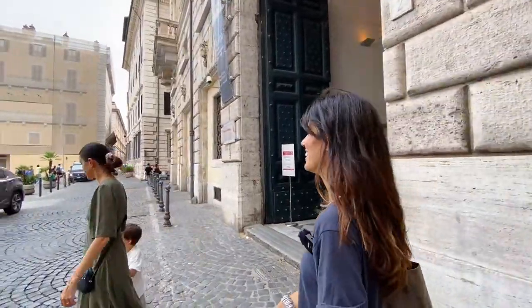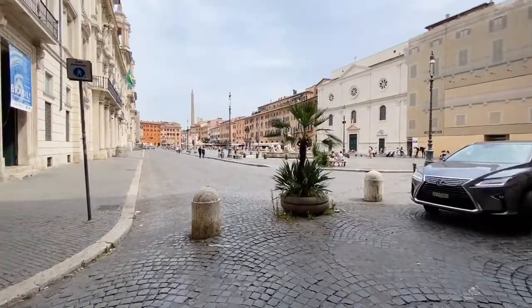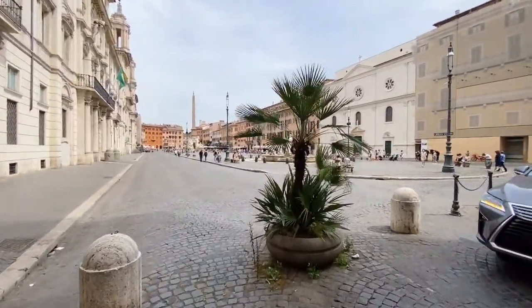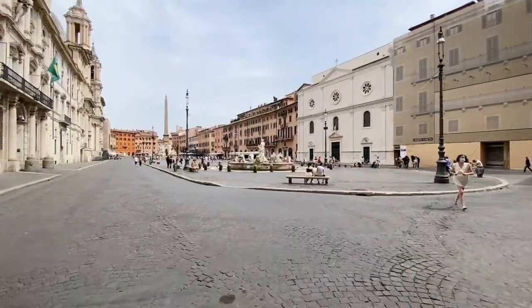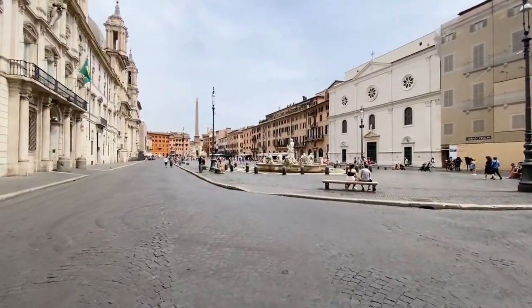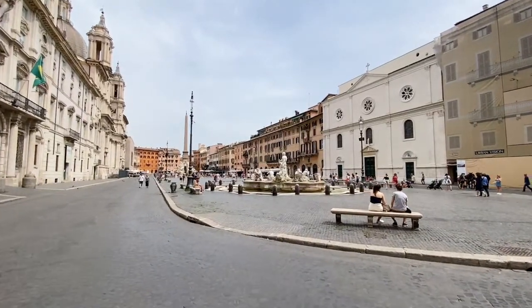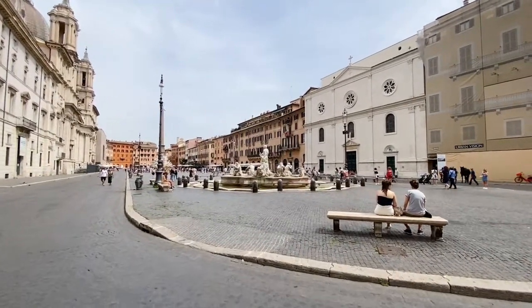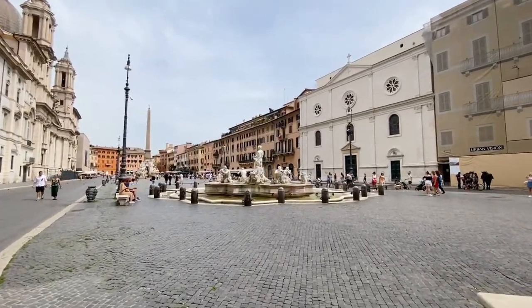And guys, welcome to our favorite place. Oh my God, Piazza Navona. How beautiful is this place? That's wonderful. This is a place where you should come during the day, during the night, in the evening, because the vibe changes a little according to the time of day. And yeah, it's just breathtaking, this place.